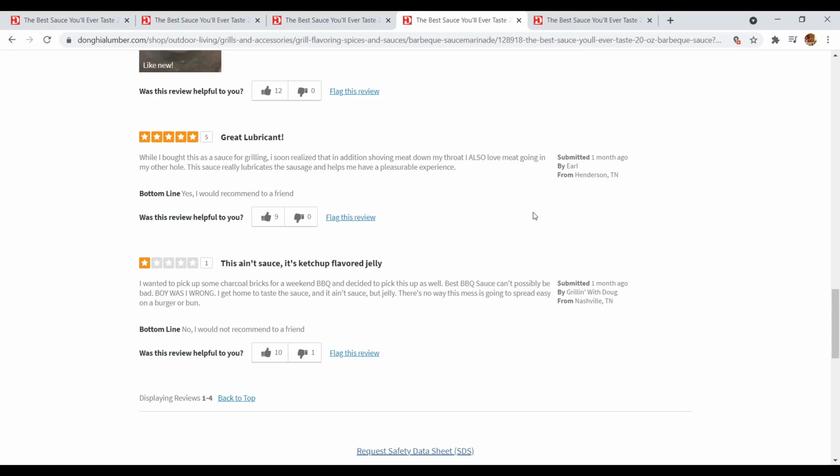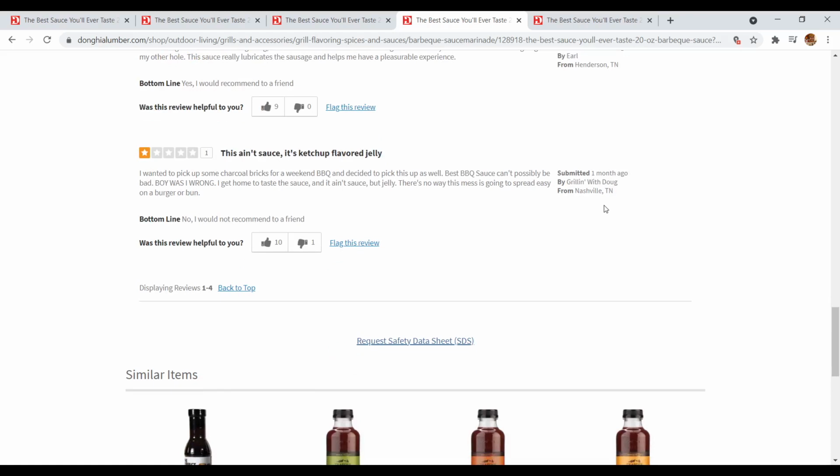By Earl. This ain't sauce, it's ketchup flavored jelly. I wanted to pick up some charcoal bricks for a weekend barbecue and decided to pick this up as well. Best barbecue sauce can't possibly be bad. Boy, was I wrong. I get home to taste the sauce, and it ain't sauce but jelly. There's no way this mess is going to spread easy on a burger or bun. Bottom line, no, I would not recommend to a friend. By Grillin' with Doug.